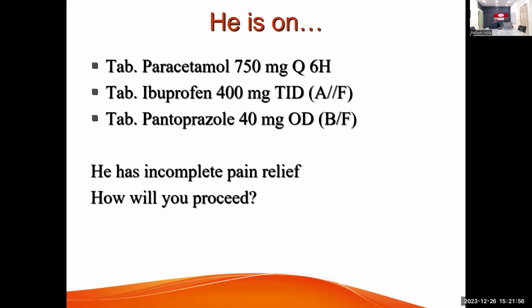Please unmute and speak, or you can type in your chat box. How can we proceed with the pain relief for this patient? Anybody has any suggestions? We have already started him with paracetamol and ibuprofen and found that the pain relief is incomplete. How do we proceed? You are all familiar by now with the WHO analgesic ladder for cancer pain management.